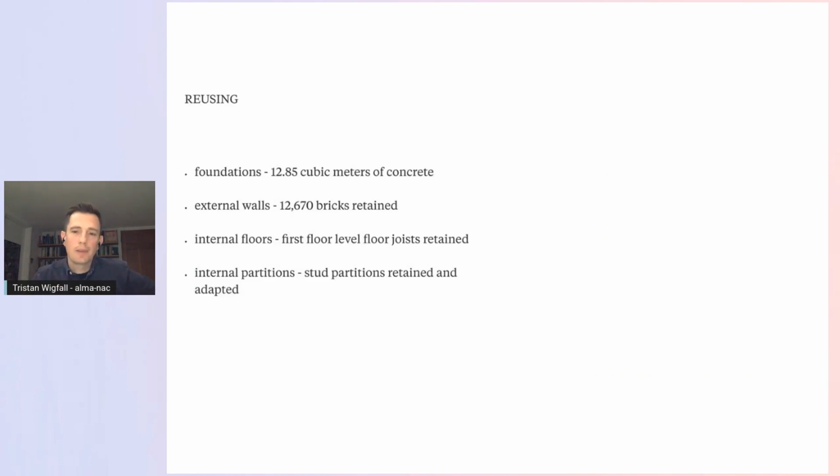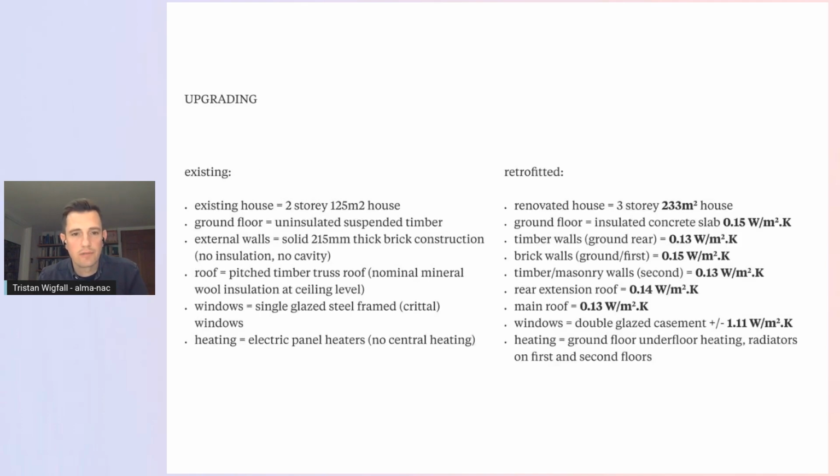So just to wrap up, conscious of time, a couple of slides on what we see as the wider relevance of the project about reuse. In very simplistic terms, we were able to retain the foundations, which we calculated as about 12.8 cubic metres of concrete. We were retaining 12,500 plus bricks and as many of the internal partitions and floors as possible. And then wrapping it all around.